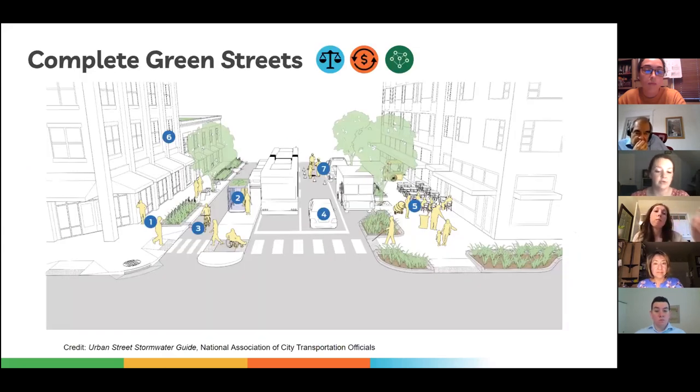This image does a great job laying out each of the components we want in a complete green street. Pedestrian accommodating design, greened bus shelters, buffered bike lanes, designated vehicle lanes, gathering spaces and seating, plantings and street trees, and integrated stormwater management. Next.